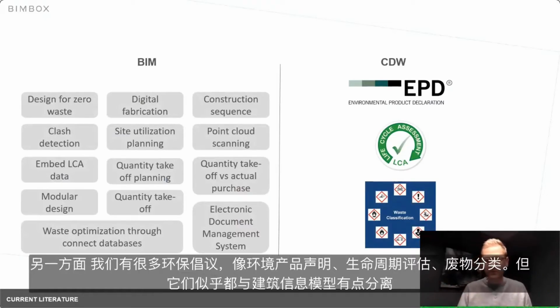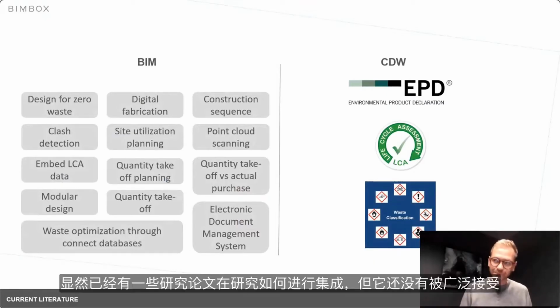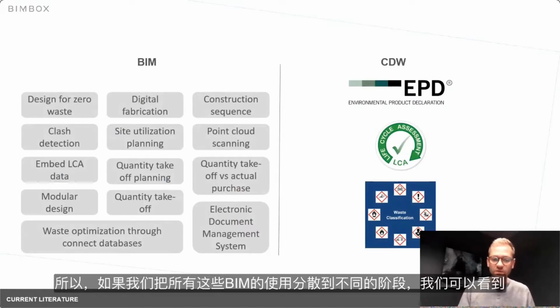On the other hand, we have initiatives like environmental product declaration, we have life cycle assessment, we have waste classification, but they all seem to sit slightly separately from the building information modeling. There are obviously some research papers looking at how it could be integrated, but it's not yet a widely accepted practice.